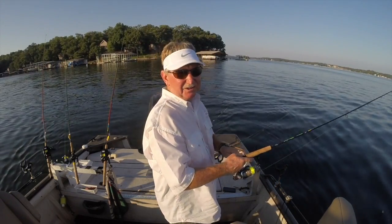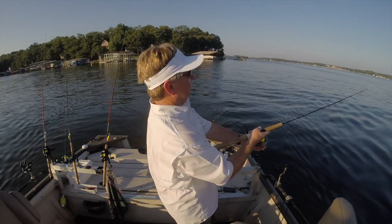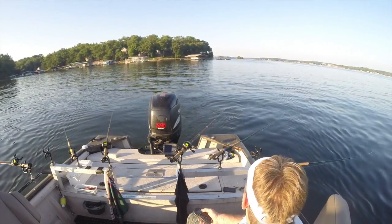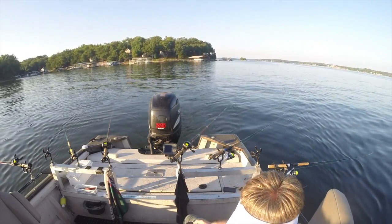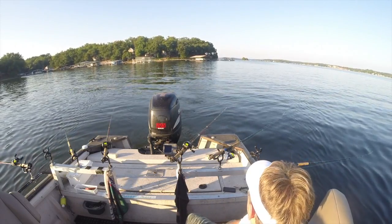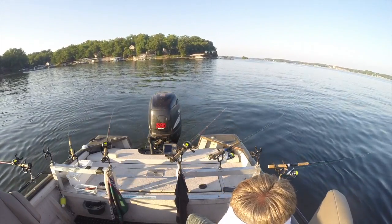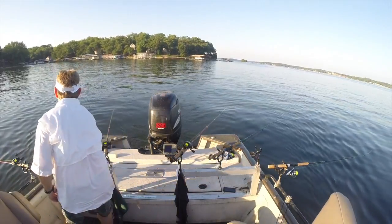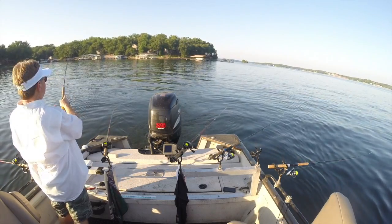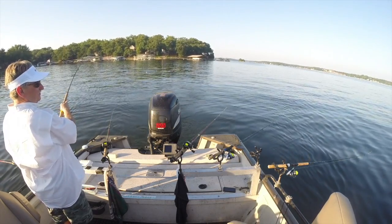We're gonna troll over here in a cove rather than out on the main lake. Not far off the main lake. Still in 65 feet of water. I'm gonna troll at 1.6. That's just my confidence speed. There's a fish. It's on the 200. Feels pretty decent. Yeah, I think that's a nice fish.